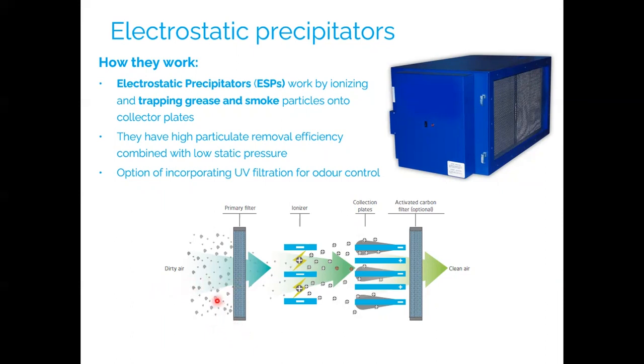So once the larger particles have been filtered there, the air moves over to the ionizer stage. The ionizer is an electrified cell, which produces positive and negative electrons, in this case positive, and it charges the particle itself. Once it passes through this stage, because it's charged, the collection plates essentially act as a magnet and cause the particles to stick. So the grease particulate sticks to the collection plates, as you can see there, as I'm highlighting.